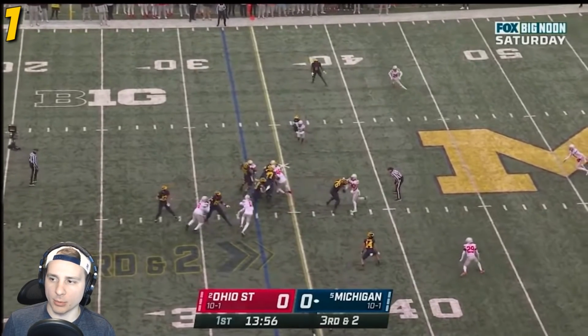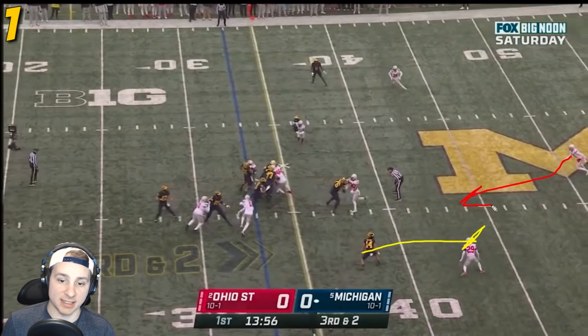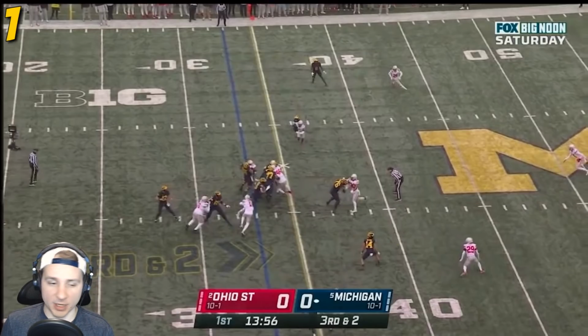At this point, you'd probably like Rowan Wilson to be working upfield a little bit, right? Try to get number 29 here, but this is blocked to the safety at this point. And that's about the best you can hope for.